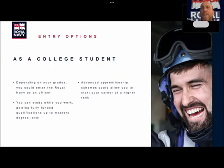And there are advanced apprenticeship schemes that allow you to start your career at a higher rank. What this means is, let's say, an advanced accelerated apprentice for air engineering. You show the initial qualifications for that role, and you show a little bit of leadership potential as well.